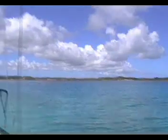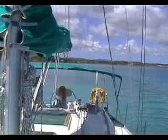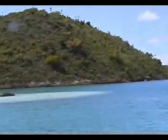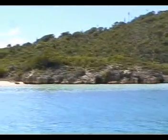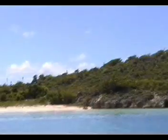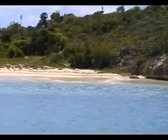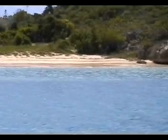We're now anchored and just been for a swim, and we went onto the island just over here. Lovely swim on the beach there. Took the dinghy over there, the outboard, and did some snorkeling. And now we're just relaxing, and we hope to find our way out of here without going aground again.